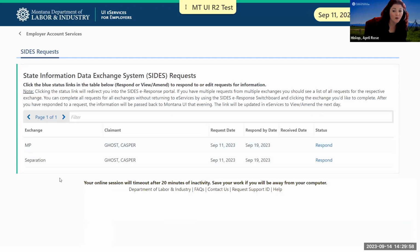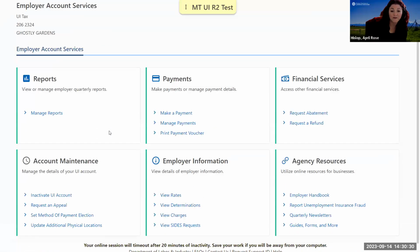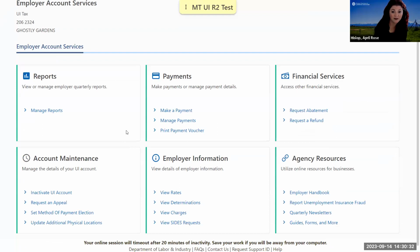You'll have a list with the type of exchange that it is. And when you click the respond link, it is going to take you out to the SIDES e-response website so that you can complete that response just as you have in the past. The internal fact finding is going to have those same exchanges, so we'll still have the monetary and potential charge notices, the separations, the additional information, the earnings verifications, and the decisions and determinations. So, you'll be able to see any of those in both areas. And again, it's your option how you would like to respond to those.